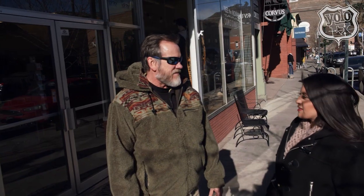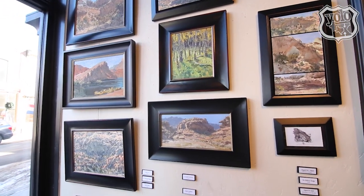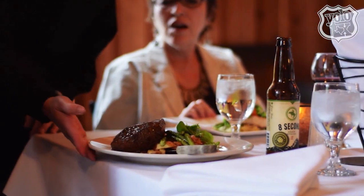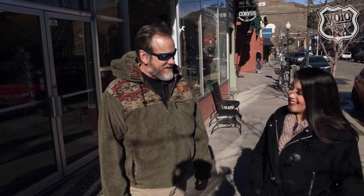Awesome. Well, any tips, places that we need to go to while we're out here roaming the streets? Well, absolutely. You've got the art galleries nearby. I think you guys are going to head over to Woods, the distillery, soon. And you can't go wrong with any of the restaurants. They're all really fantastic. Well, do you mind showing us the way? Absolutely. All right.